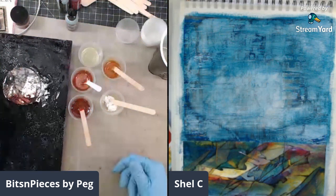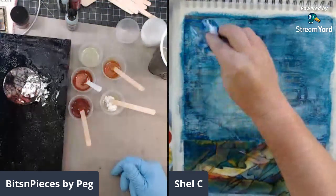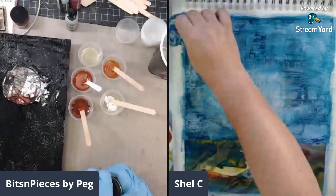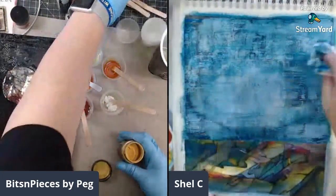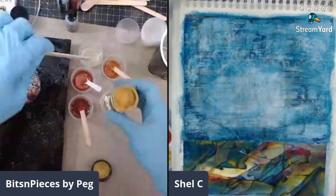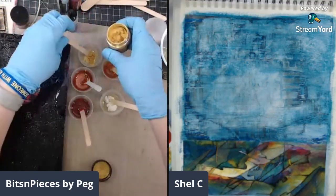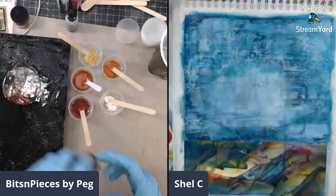I also want some gold. I don't know. Got this gold primary elements. Let's try that too. Why not? That's my motto. Why not? Okay. I think I've selected my colors.